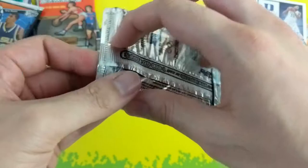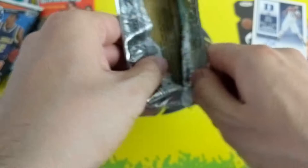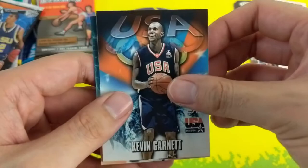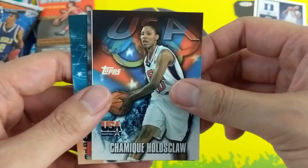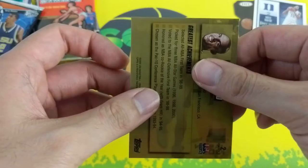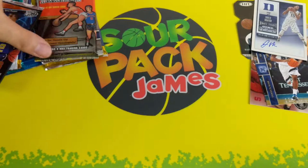From the year 2000, so I'm assuming this is everyone from Team USA. Let's see what we got. Oh, Allen Houston, look at these nice cards. Love that. Allen Houston, Kevin Garnett, Shamik Holdsclaw. Very cool. Dawn Staley, heard of her. Teresa Edwards, yep. And Jason Kidd, awesome. Very nice, definitely a different material. Kinda, I like it. All right, so got some more Fleer traditions.